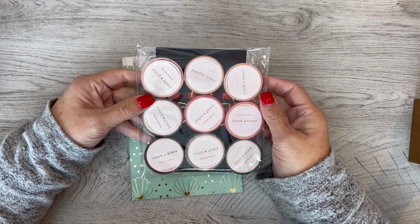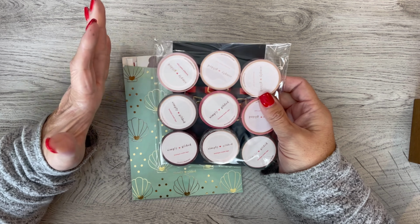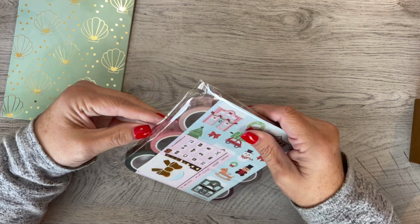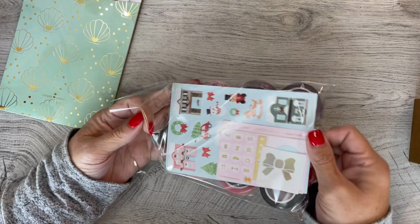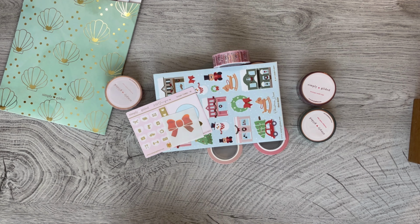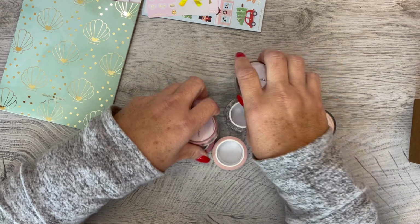So I got a little bit of washi. Lord knows I do not need any washi, but sometimes you just can't help it. So here are 3, 6, 9 packages of washi, or rolls of washi, I don't know what you call them. Oh my word. Squealing inside. I'm so excited. So let's see here. What did I get?